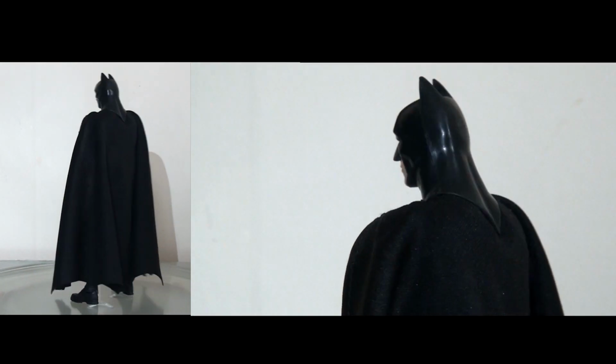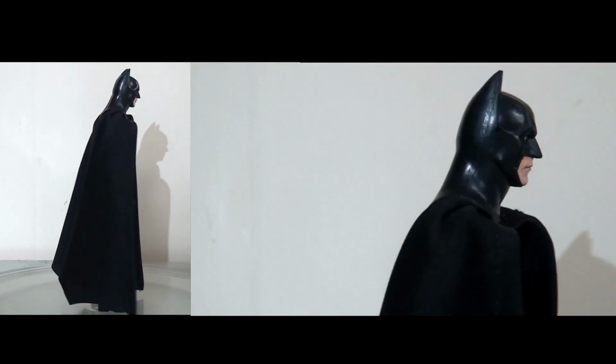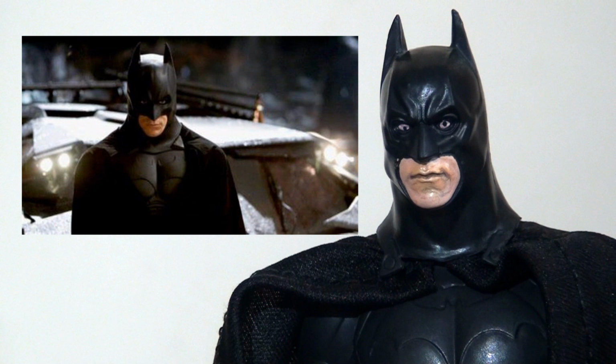And speaking of the figure, I have to say this is really cool. This might be my favourite of all of these ones that I've looked at so far over the last few weeks. I think he's really nicely done. He looks pretty pitch perfect really. Now, I do really like the sculpting on this figure. I'm less impressed by the paint apps on the face, and particularly in the eyes. It's my only real gripe with this figure, because otherwise I think it's pretty wonderful.